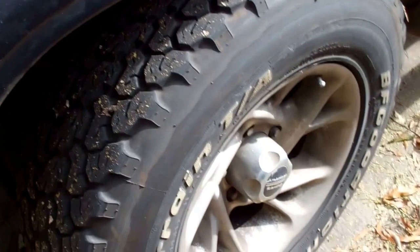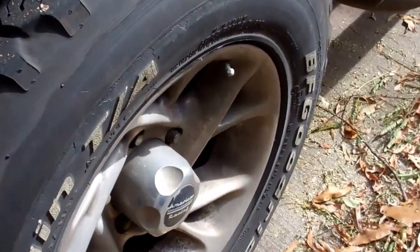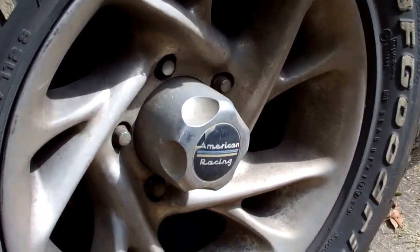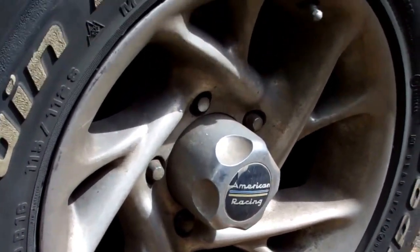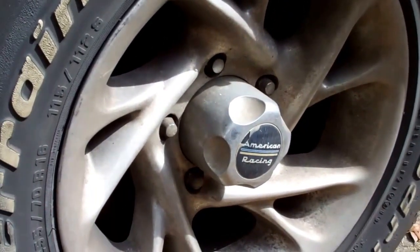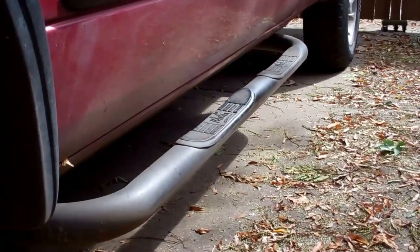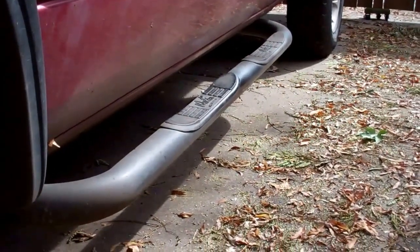And the wheels, they're 16x8 American Racing wheels. Pretty filthy. I got these on eBay for pretty cheap because they're pretty well oxidized. I've tried using some cleaner and polish and all, but they just don't shine up real well, so I just leave them as is. But I added the Weston step bars on the side for a little bit easier access, mostly for my wife and all.